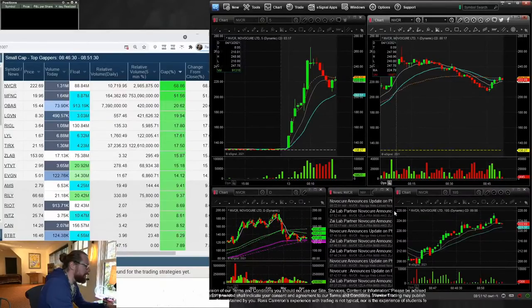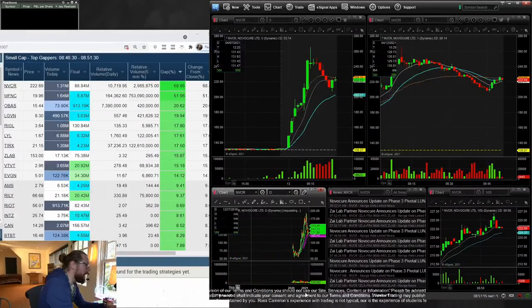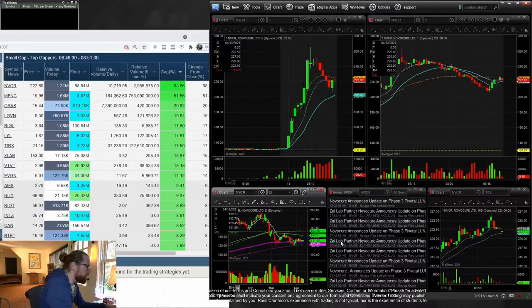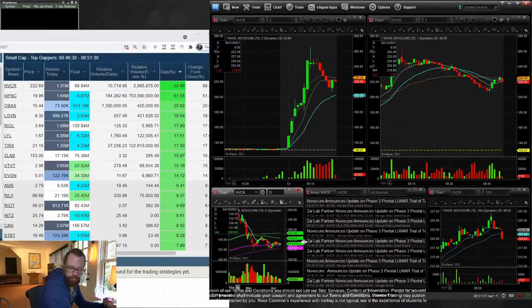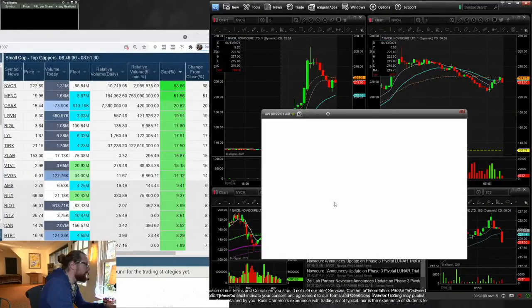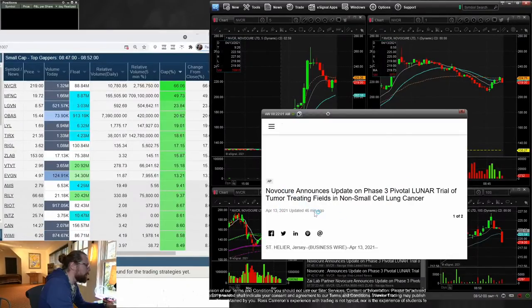And it's got a catalyst. On the daily chart, it's at all-time highs. All-time highs were at 200. So it's clearly interesting. Let's see if I can get this headline to open. It's a cancer, therapeutics, medical, pharmaceutical type of stock. They have a trial with good results coming out of it. So that's what's driving that momentum there.